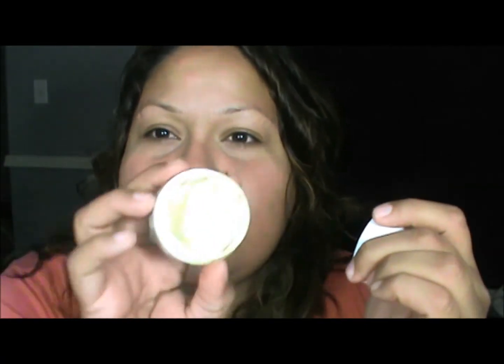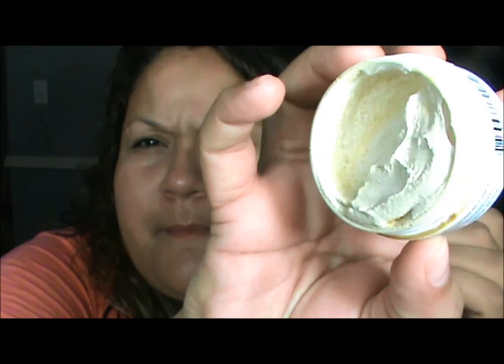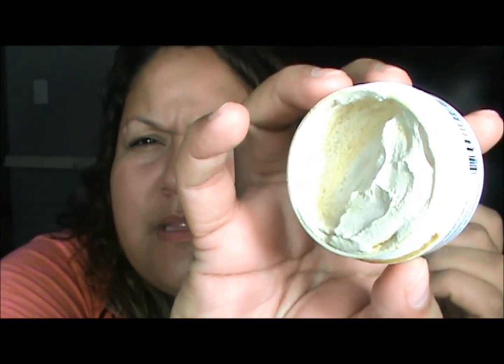So this is what it looks like. It's very small. It's only, how many ounces is this? Net half an ounce, so it's very, very little. That's what it looks like. But you need just a tiny layer like this. It's very medicinal, the smell.